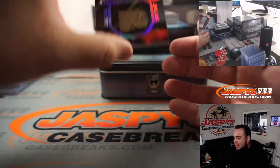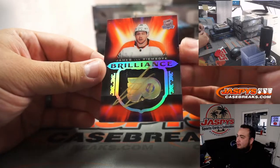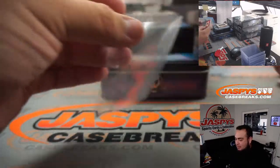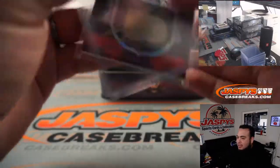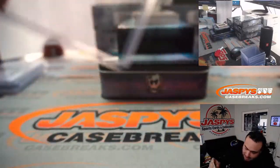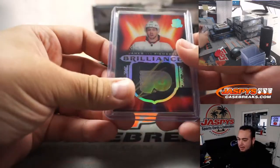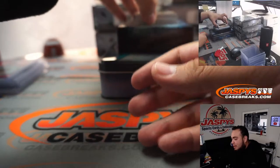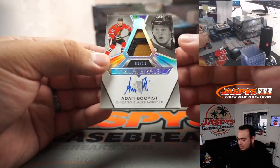Alright, we got a Brilliance autograph of James Van Riemsdyk. Look at Mike Tower knowing what these look like. That is for the Flyers and Ben. And yes, we do have a book. And we're going to end it off here with Adam Boefquist. Very nice. Little trilaterals.